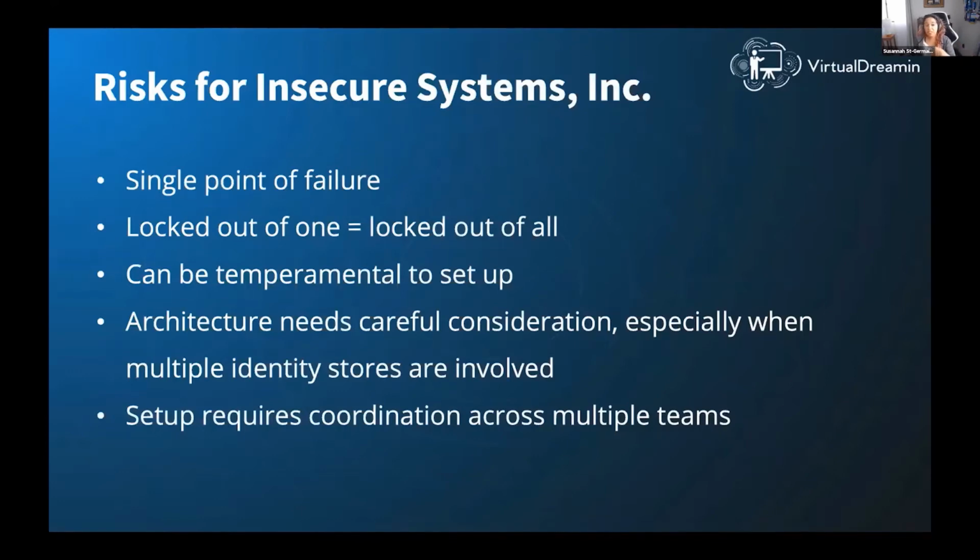It can be temperamental to set up. So just from a logistics point of view, you have to do different settings on both sides of the house. So back to the IT world, if I'm trying to set up single sign-on between Active Directory and Salesforce, there's settings and things that I need to do on both sides of the house.